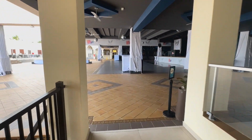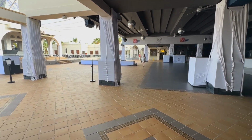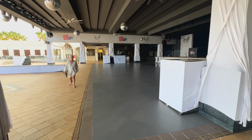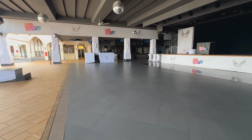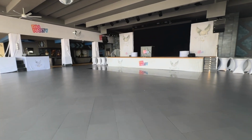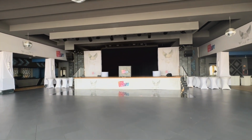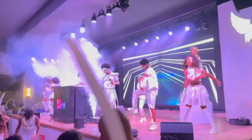This is the main stage area. They have quite a lot of events. They put football games, all sorts of things on the TVs. They usually have loads of seats out here. Today they're removed because this evening is the Riu party. So it's a big party event. They do a neon party or a white party. This evening it'll be a white party, as you can see. I'll try and get some video footage of that later.